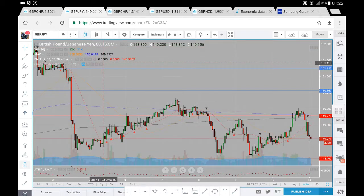So this is the pound yen analysis for Monday 13th of November. Now let's just have a look at what happened with prices more recently.